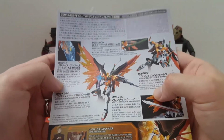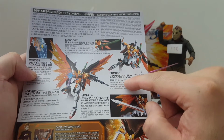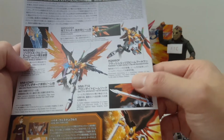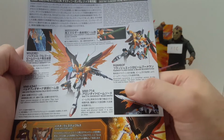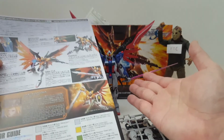Let's see. Wow, they actually call these Flash Edge 2 beam boomerangs. So apparently their beam boomerangs can be extended to be used as beam sabers. So okay, it's beam boomerang and beam saber. Unfortunately, these things just don't have the beam saber effect.